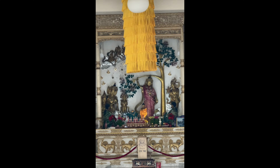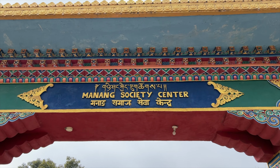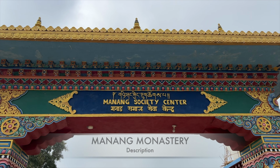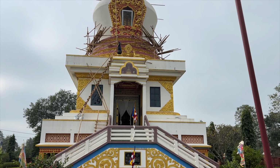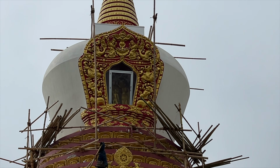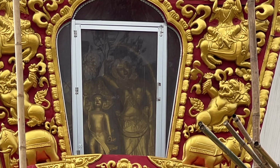So guys, welcome to Manang Samaj Stupa or Manang Monastery Society Center. This chaitanya is created by Buddhists from Manang in northern Nepal. The Manang Samaj Stupa is known to be one of the oldest stupas in Nepal, guys, almost dating to 600 BC. There's a golden Buddha statue in the middle of this building, surrounded by colorful murals.